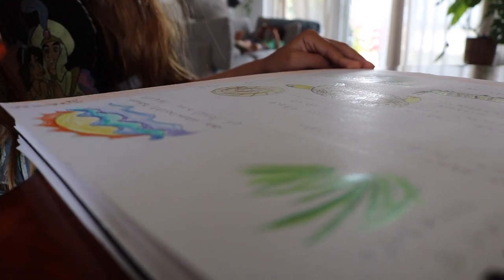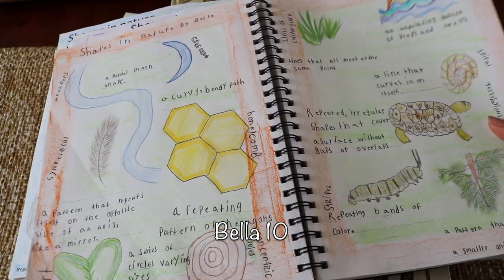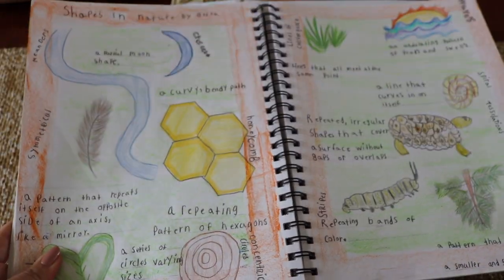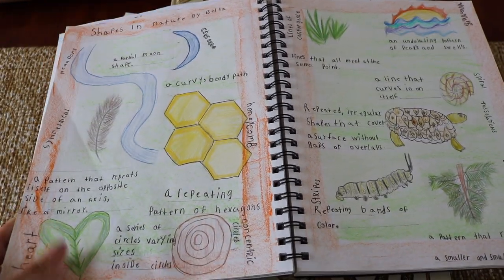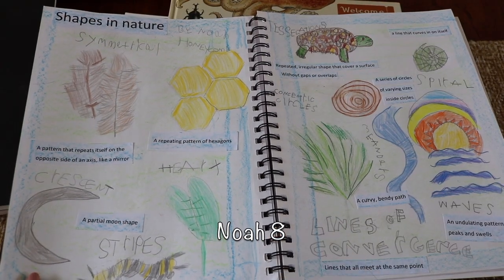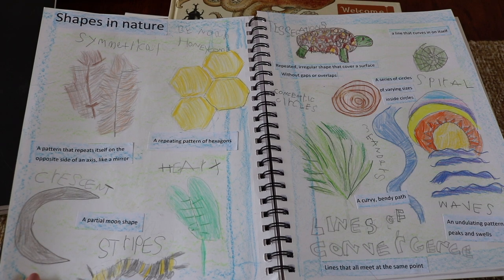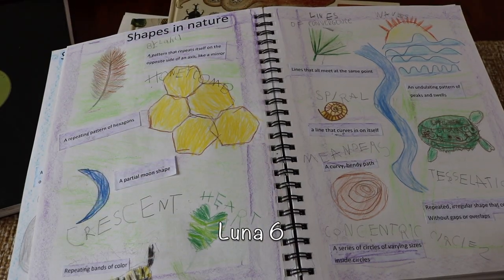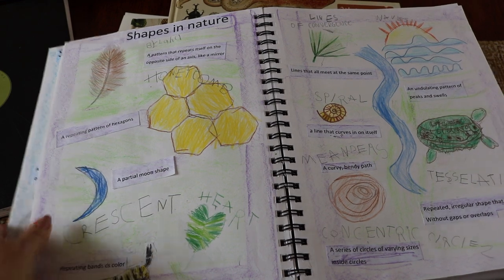All the young ones practiced handwriting. Bella, age 10, handwrote all the text, while the youngest two wrote the name of each shape but decided to cut and paste the definition. We completed about 2 shapes per day, so in total we extended this notebooking work for about a week. And you can see the variations here in their journal entries, the different levels of skills.